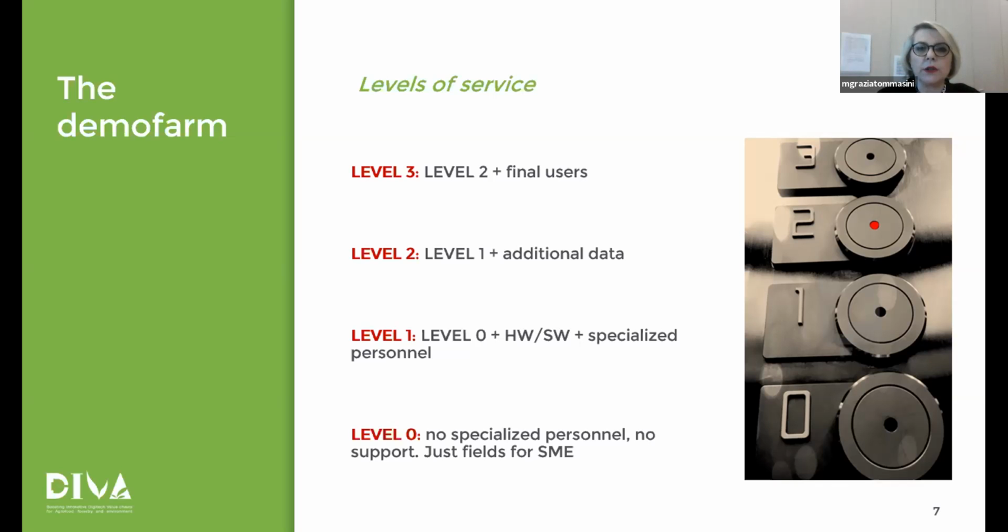But then we have a second level called 1, where apart from the land, the demo farm can make available, first of all, specialized personnel that can give support to the SME's experimentation and in the validation process, together with basic hardware and software tools to improve all the systems.